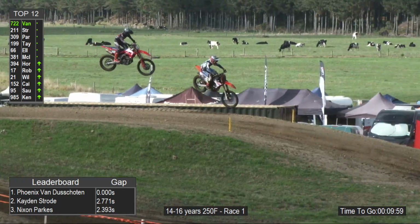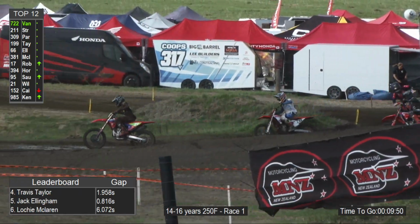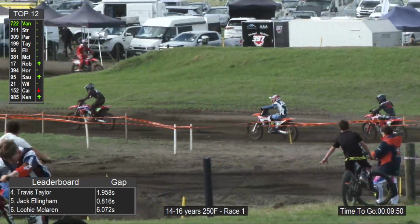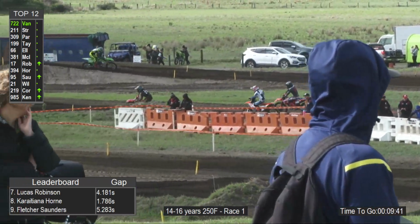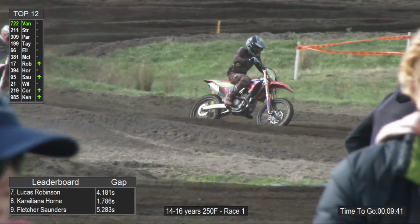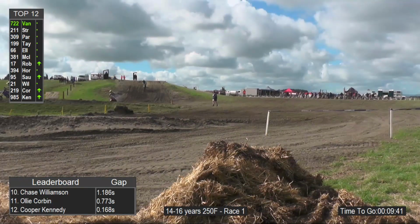That's looking super exciting. I see it was only Caden of those first five riders that used the far wide low down berm to power his way through there. Travis Taylor looking good for that fourth. Go to Jack Ellingham then in fifth place ahead of Lockie McLaren. Lucas Robinson, yeah, Lucas, good ride. In seventh place, he's the one moving up at the moment. So all on for Lucas. Can he keep up the race pace?